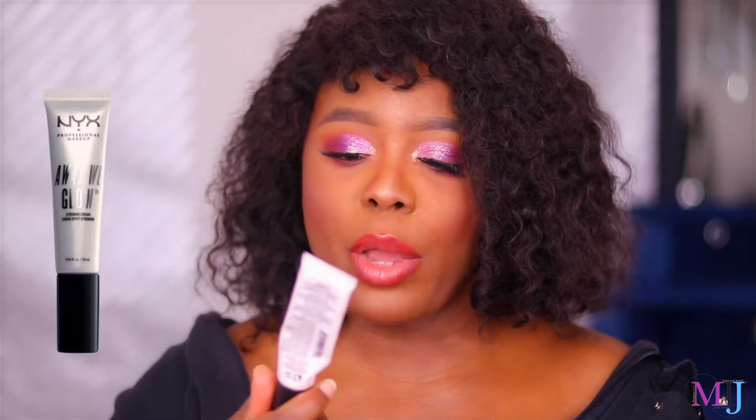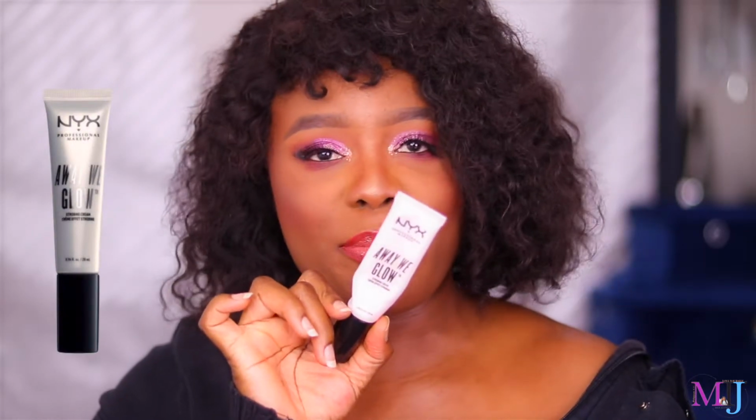This is the NYX Away We Glow Strobing Cream. I love this little bit right here. It feels a little bit drying on the face, especially once you rub it in. It is a matte formula, in my opinion anyway, on my face. It doesn't break me out, which is good, but I mainly apply it on my chest area or my body, and also the back of my hand. So if I were to repurchase it, it would be mainly for that purpose.